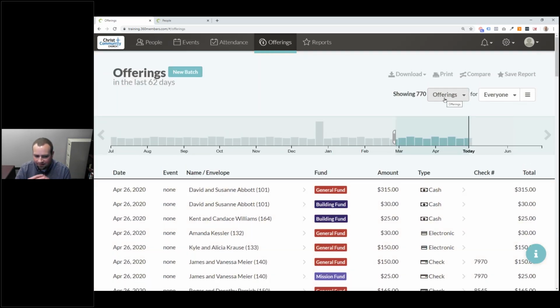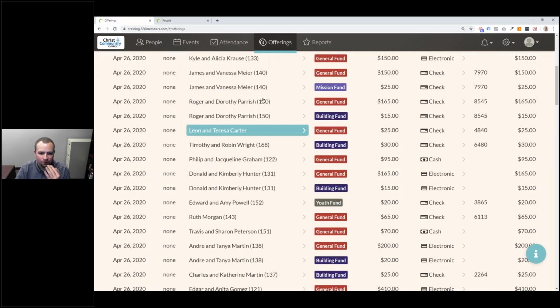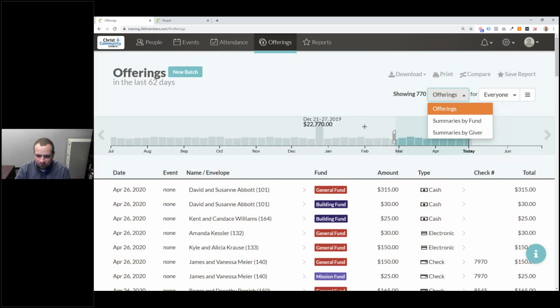This next one is the selection for your view. It says offerings right now. That means every single line item. But maybe you don't want to see every single line item. For one thing, it's not really helpful. You look here, Roger and Dorothy have a couple of funds in there. Donald and Kimberly do. I don't know how many they gave total. Let's look at summary by funds though.